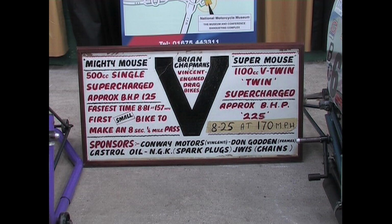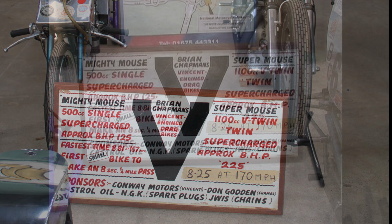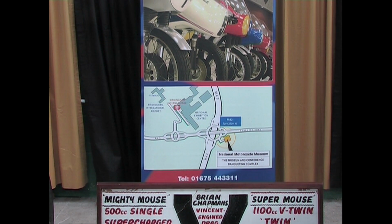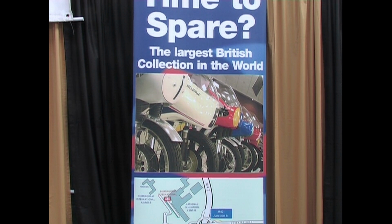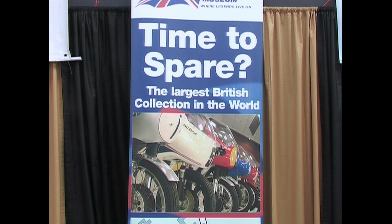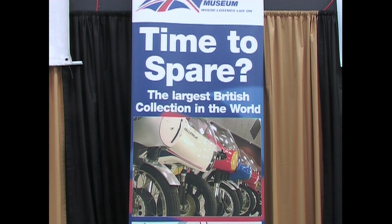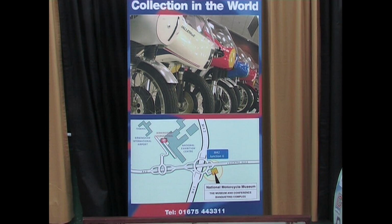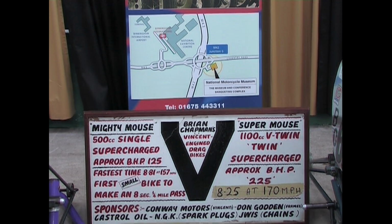And here are the details of the performances of Mighty Mouse and Super Mouse. Mind you, in 1948-49, the performance of a standard Vincent Rapide was 1.5 seconds to get to 30 miles an hour, and the Black Shadow had a top speed of well over 100 miles an hour, and that was when the average family car would barely achieve 60. So, you know, the Vincent was tremendous in its time and still going strong.